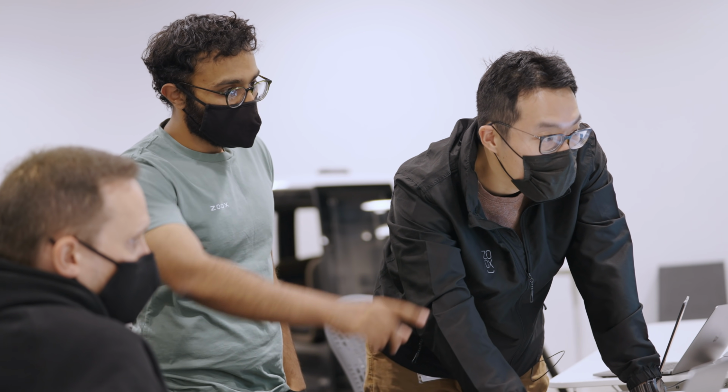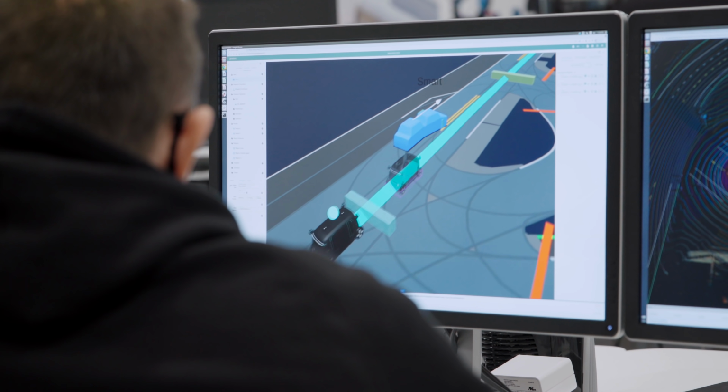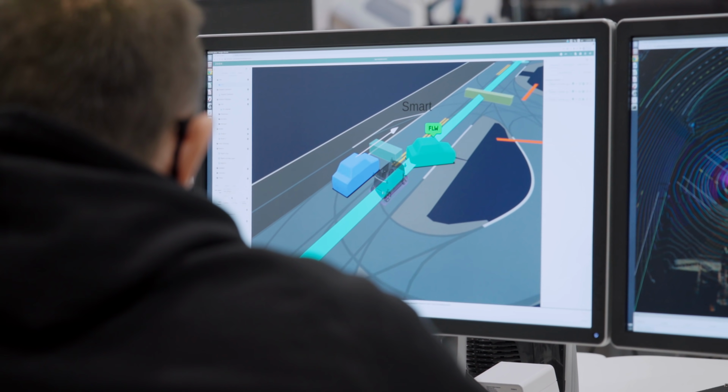So once we have that idea, then I go over to somebody on the QA team that works with Sim, and they're going to create a simulation scenario that we can then run our code on and validate against before we have to put it out in the real world.